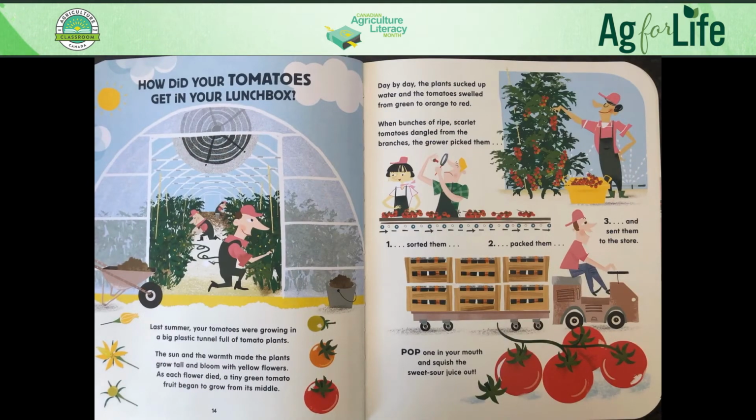How did your tomatoes get in your lunchbox? Last summer, your tomatoes were growing in a big plastic tunnel full of tomato plants. The sun and the warmth made the plants grow tall and bloom with yellow flowers. As each flower died, a tiny green tomato fruit began to grow from its middle. Day by day, the plants sucked up water, and the tomatoes swelled from green to orange to red. When the bunches of ripe scarlet tomatoes dangled from the branches, the grower picked them.